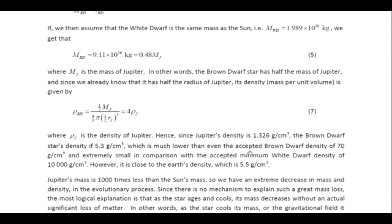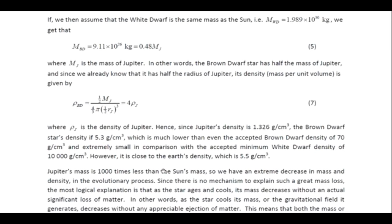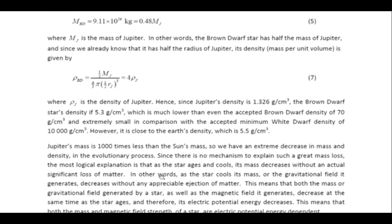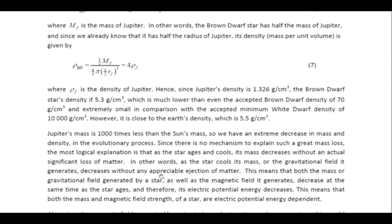And this is much lower than even the accepted brown dwarf density of 70 grams per centimeter cubed, and extremely small in comparison with the accepted minimum white dwarf density of 10,000 grams per centimeter cubed. However, it is close to the Earth's density, which is 5.5 grams per centimeter cubed. Jupiter's mass is 1,000 times less than the Sun's mass, so we have an extreme decrease in mass and density in the evolutionary process. Since there is no mechanism to explain such a great mass loss, the most logical explanation is that as the star ages and cools, its mass decreases without an actual significant loss of matter.